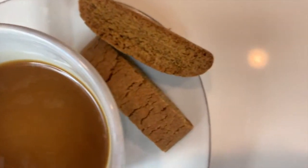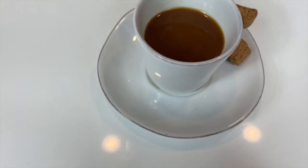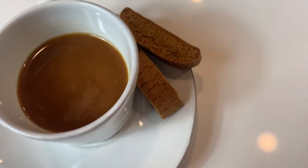All right, I whipped everything up. Now it's time to taste everything I got from Trader Joe's. I'm gonna go ahead and start with the coffee and biscotti. I just went ahead and added a little bit of almond milk to my coffee. That's how I typically enjoy it, so I didn't want it to just be black coffee. That way I could just taste it as I would like it anyway. So I'm just gonna give it a sip.